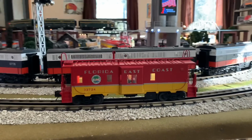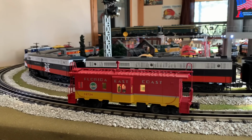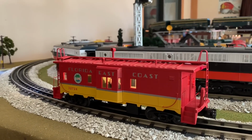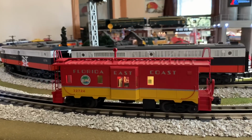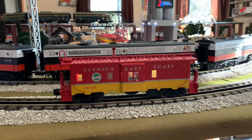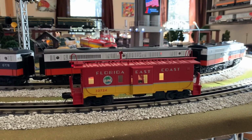Heather also picked me up this awesome MTH Premier Florida East Coast bay window caboose. A really cool little piece. I almost grabbed one of these myself a few times while at Roundhouse South. However, I never did. And thankfully I didn't, because Heather got me one. A pretty cool piece.